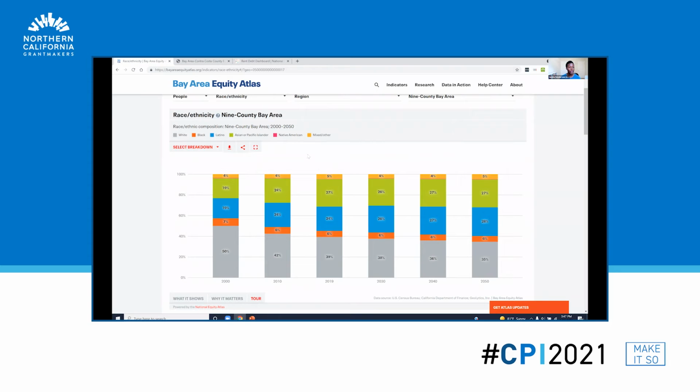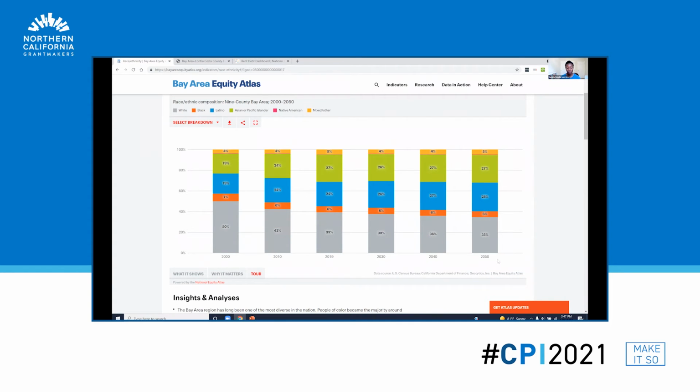And so what are we actually looking at here? This is the racial and ethnic composition over time. It includes projections through 2050, and this is for the 9-county region. Projections data are available for counties and above, and only for this indicator.